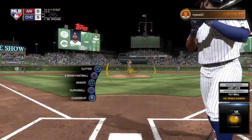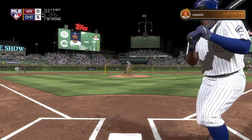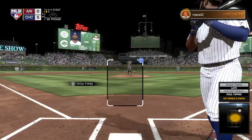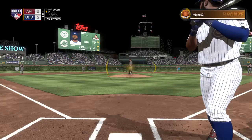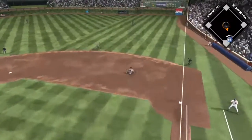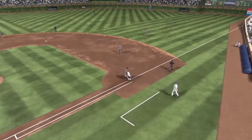Digging in to try it again. Denard Span, 2 base hits, both singles to this point. Fielder, Denard Span. And this is going to be a foul ball. On the ground to the right side. Oh, look at the sliding stop. Hey now.